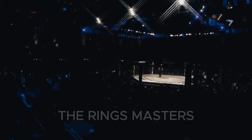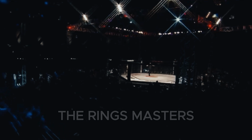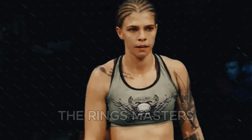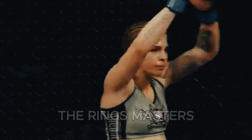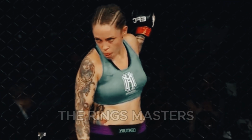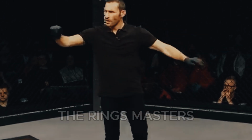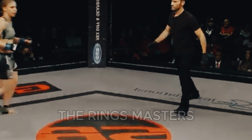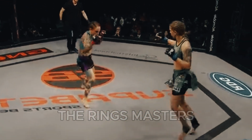She's hurt bad, but now she's on the front foot. She traps her opponent against the cage and throws a brutal flurry. Uppercuts, hooks, a knee to the face. Her opponent is covering up, trying to survive. Clinch, hip toss. She hits the mat hard. Mounted, ground and pound rains down. The ref jumps in. What a comeback. That's heart. That's championship grit. Back-to-back wars, and we're still going strong.